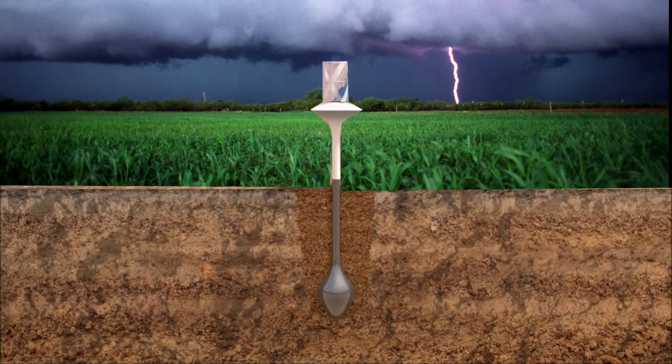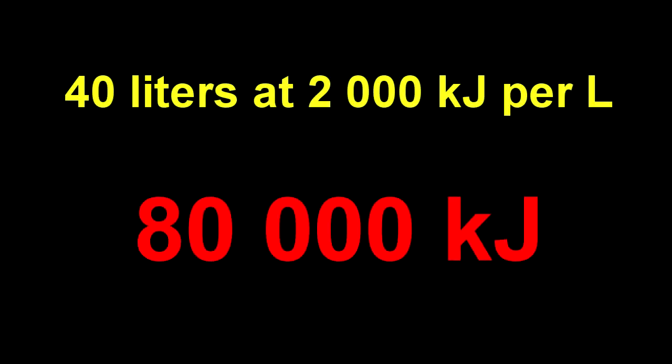So they've got to get rid of 80,000 kilojoules of energy. And there is nowhere else for that energy to go but into the surrounding soil. Nowhere else for it to go. So how much will 80,000 kilojoules heat up the surrounding soil?